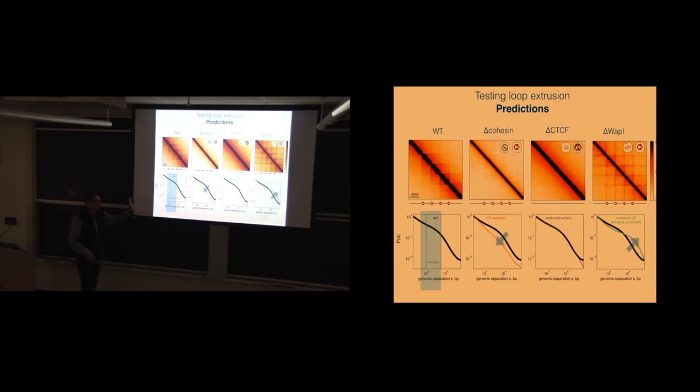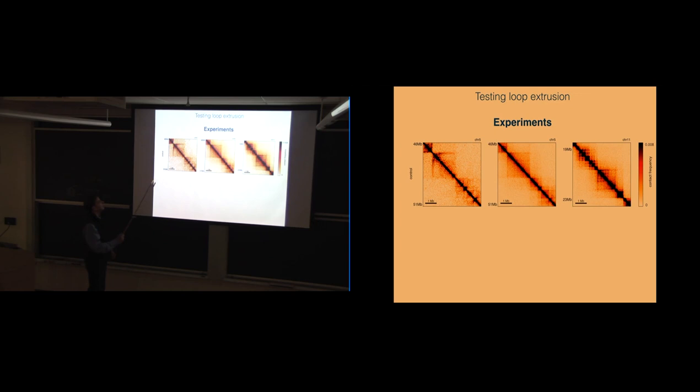And these are experiments. I showed you already one of them. So this is wild type before I did any perturbation. Here I will get rid of the enzyme, the machine. Here I will get rid of the boundary protein. And here I will put too many machines. And the prediction is that the contact probability curve should go down, should stay, or should go up.